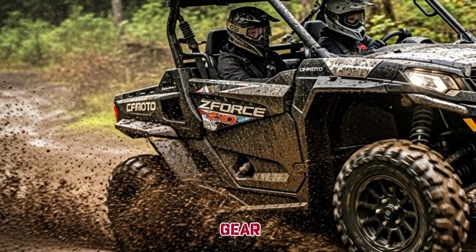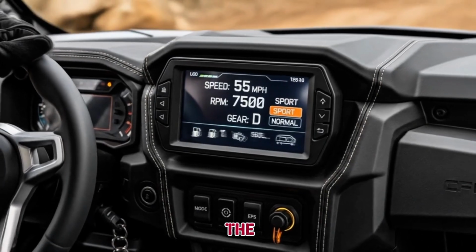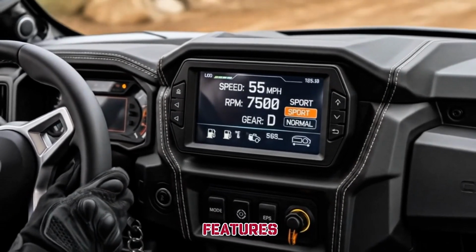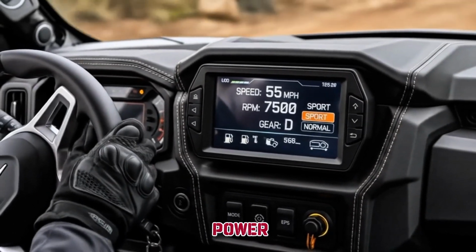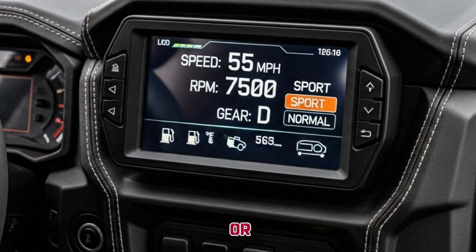Technology and features. CFMOTO has equipped the ZForce Z10 with a digital TFT display, offering riders clear information on speed, RPM, gear selection, and more. Multiple drive modes allow customization of the ride, whether you want maximum power or controlled efficiency. Additional features like EPS, electronic power steering, make maneuvering effortless, even in tight or rocky sections.